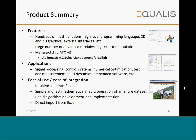If you look at the product summary and some of the key features, there are hundreds of math functions, a high-level programming language, and you can do 2D and 3D graphics. There are external interfaces and a large number of advanced modules, for example, Xcos for simulation, managed through ATOMS, the automatic modules management for Scilab. Various applications such as signal processing, control systems, numerical optimization, test and measurement, fluid dynamics, and embedded software.